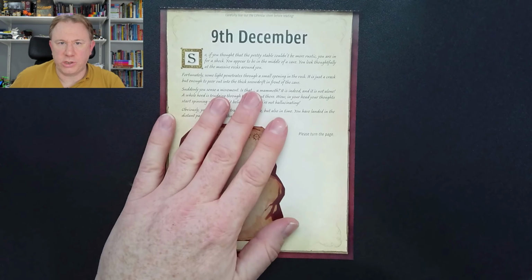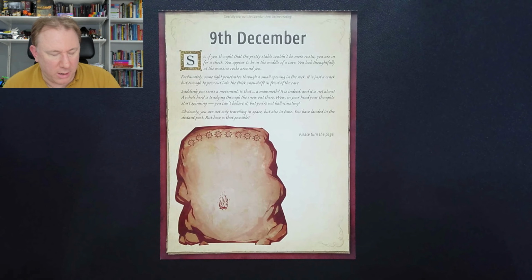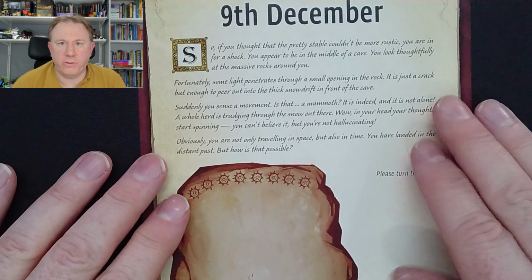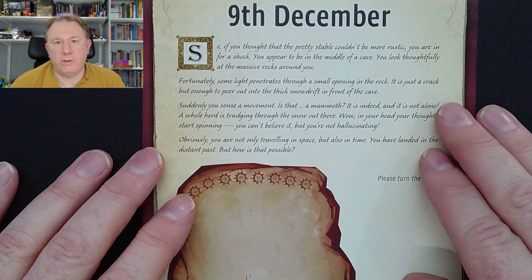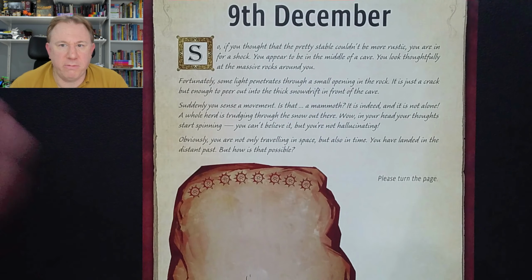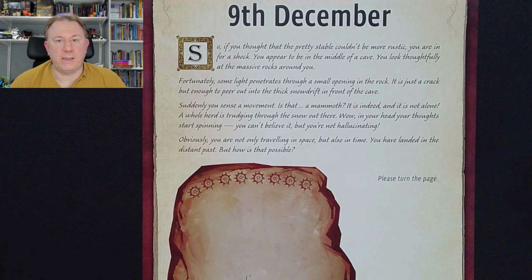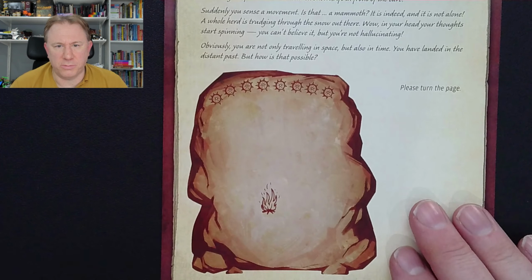Now, I have actually already read this. It says that you thought where you were yesterday was primeval, but now this is even more primeval. You're in a cave. Fortunately, some light penetrates through a small opening in the rock, which allows you to see a thick snowdrift in front of the cave, but there are mammoths there. You can't believe it, but you're not hallucinating. Obviously, you've not only travelled in space to this room, but also in time. You're in the distant past, but how is that possible?